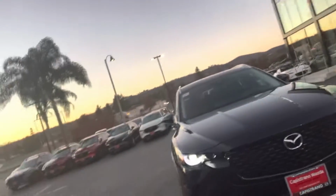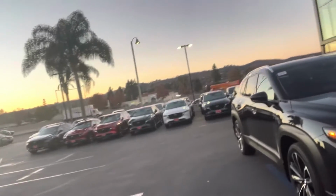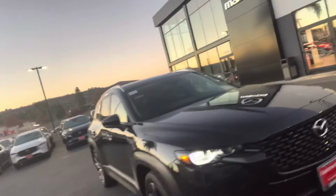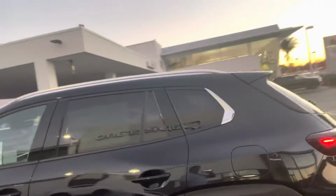So I just wanted to give you an overview of a CX-50. And I just chose this one randomly. This one is a Premium Plus CX-50. And just do a real quick walk around to get you familiar with the car.